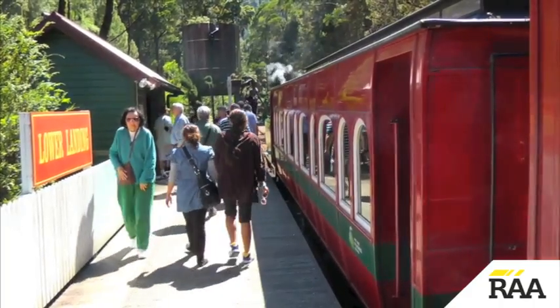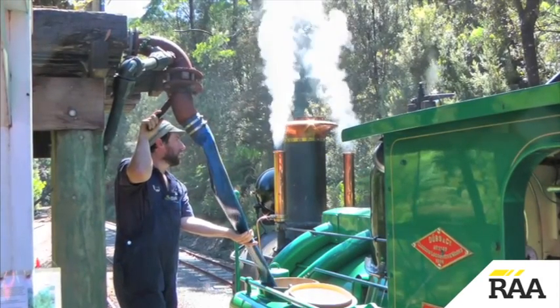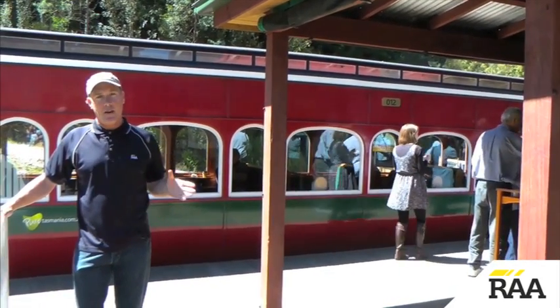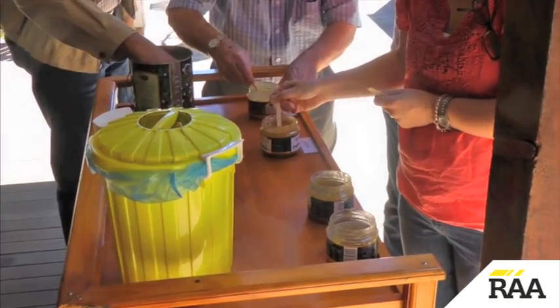Along the way there are several stops where passengers can stretch their legs while the loco is prepared for the next part of the journey. We're at Lower Landing now, which is the first stop on the trip. There's a cafe here, it's also a toilet stop, plus you can try some of the local honey.